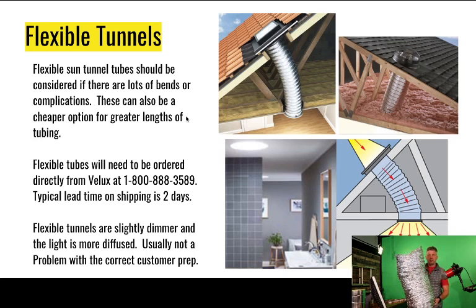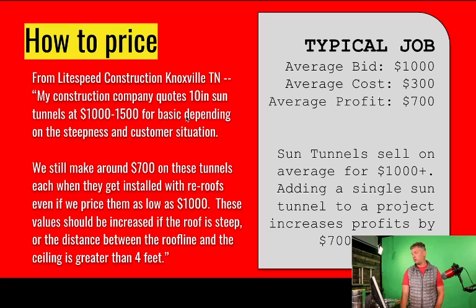We're just going to install it to the bottom of the sun tunnel and then the bottom of the lens that's at the drywall, right? On the flexible tubing as well, you might want to take a look at dialing an 800 number, calling Velux. We've got the number right here. Give them a buzz and pre-order that sun tunnel flexible tubing if you guys are intending on using that. Just a quick word of advice.